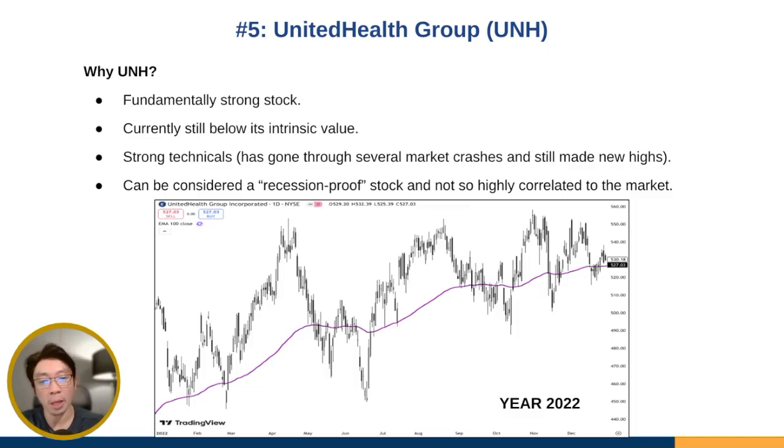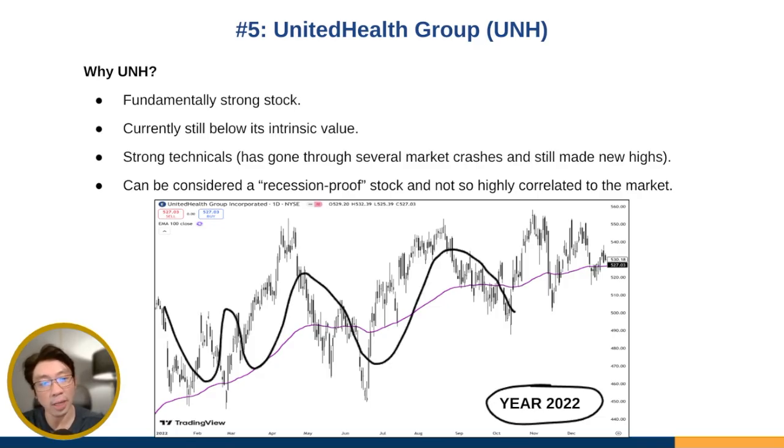So for example, you can see over here, this chart down here I've shown is of 2022. As you know, in 2022, it was a bear market. Most of the stocks actually went down. Some of them really went very far down. But if you take a look at UNH over here, it actually progressively went up and down, and pretty much went a little bit higher than where it started off.